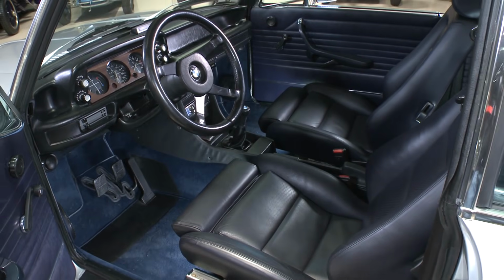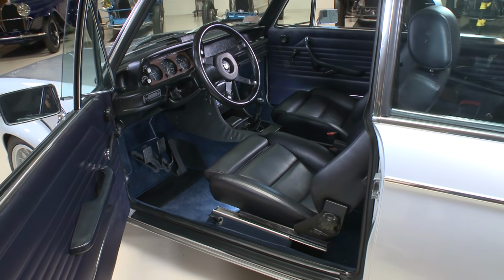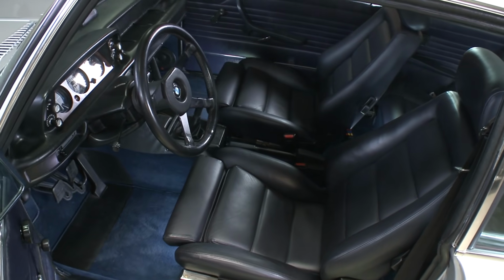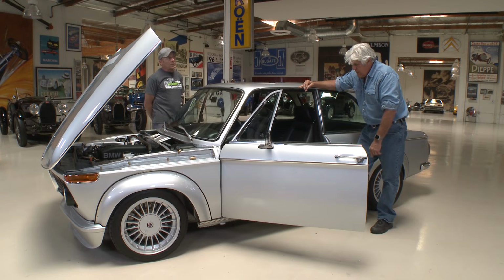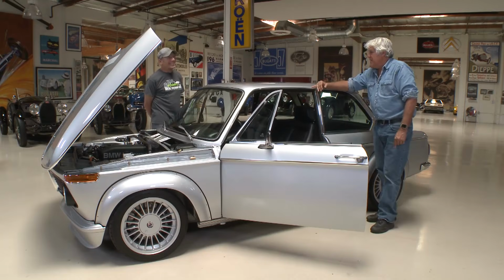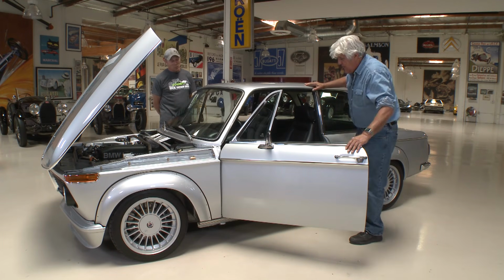Now, are those the stock seats? In fact, those are seats from a 320i that I modified for the sides to stand up, more so that they would be slimmer. That looks a lot more sophisticated than the seat that was in the car originally. And it holds you in better. And then we recovered them in Napa leather to assimilate the stock interior. Because 1976 was a long time ago. Horsehair seats. It's really funny. You realize how long ago that was. Boy, nicely done.